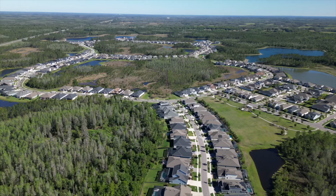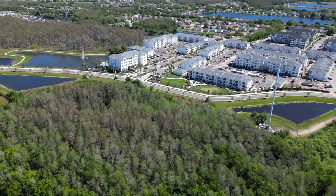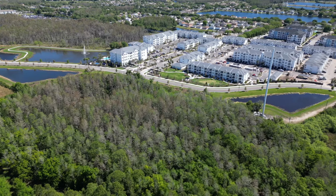So Bexley's a neighborhood I've wanted to make a video about for a while, partly because of how much I like the trails and the amenities. If you watched my videos in the past, you know I'm not a huge fan of these kind of HOA style neighborhoods, mostly because I feel like you pay a lot and don't get a lot. Bexley's kind of the opposite of that. It's a classic under promise, over deliver. I think you guys are really gonna like it.